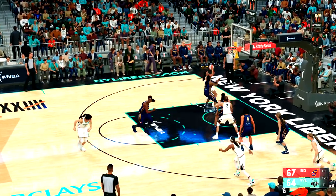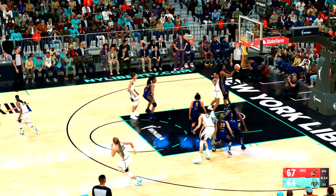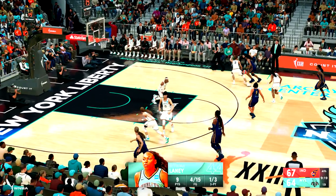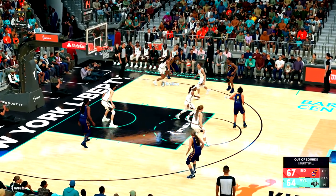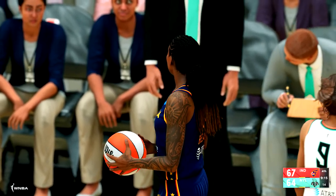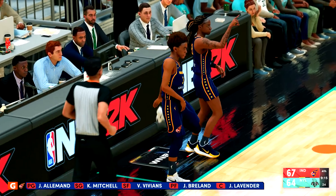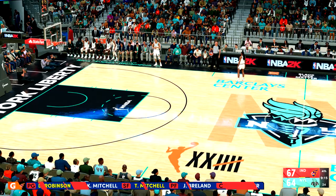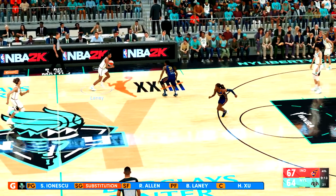Outside. Another shot. Can't connect from short range. Well, the effort's been there for her, but not the results. Pass to Breland. Out of bounds. It'll go to the Liberty. Both teams deciding to change it up. Here's New York now. It's a three-point game.